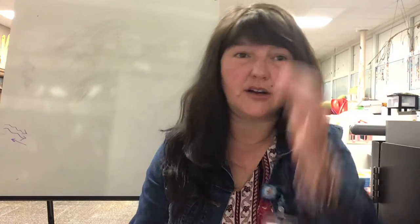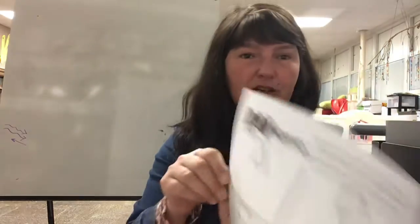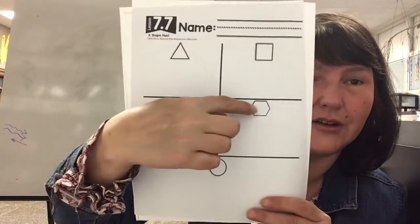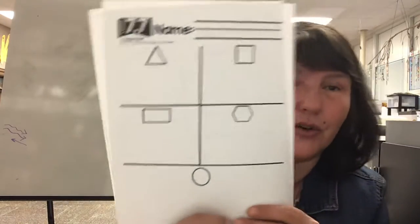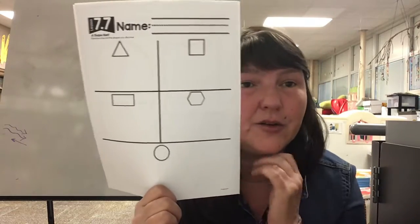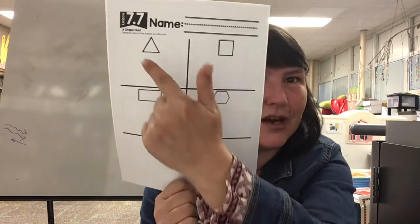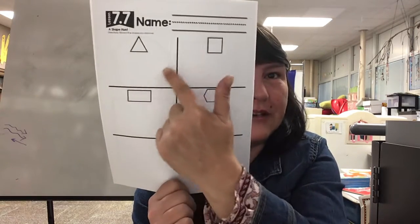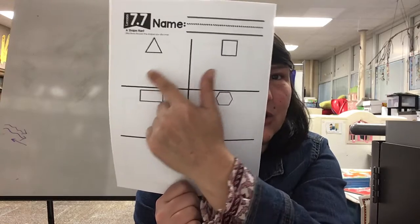And when you're done with that, you're going to go on a shape hunt. Okay? You have a page that looks, whoops, excuse me guys. You have a shape that looks like this. It's got a triangle, a square, a rectangle, a hexagon, and a circle. You're going to look around your house or maybe in your yard, and you are going to find anything you can that is a triangular shape, and you're going to draw a small picture of them. Try to find as many as you can, and you can fit in here, so draw them small.